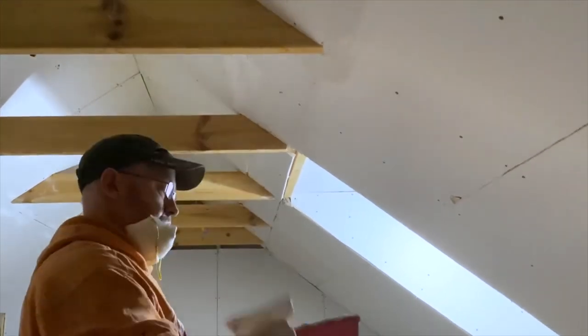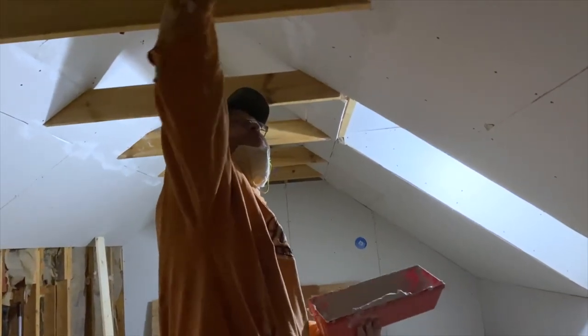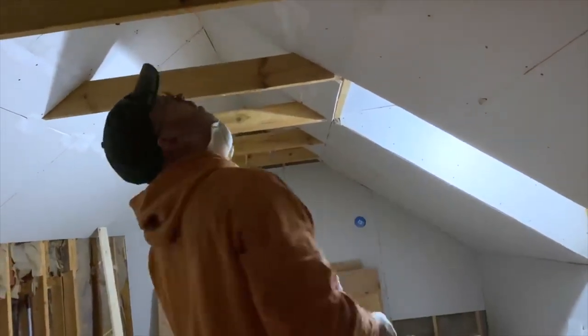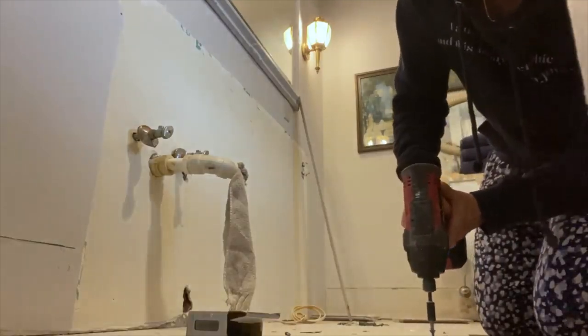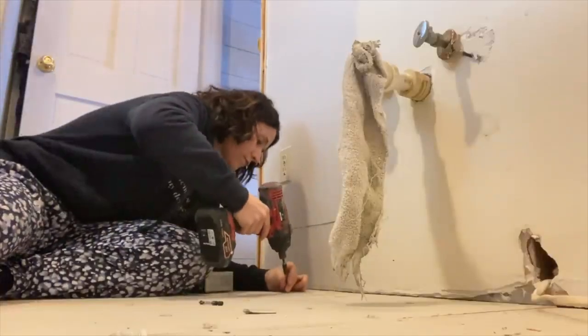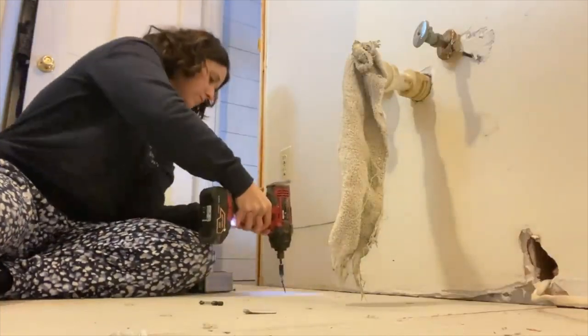Meanwhile, down the hall, Joel is taping and patching all the drywall in what will soon be the master bath. There is something going on in just about every room. As soon as Aiden got that vanity cleared out, I started in on screwing down the hardy board so I could try my hand at tiling.